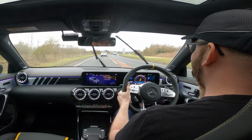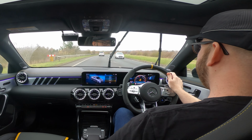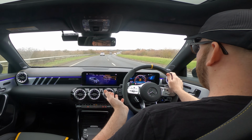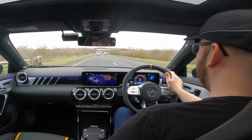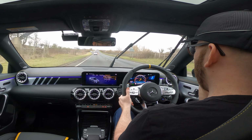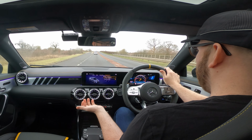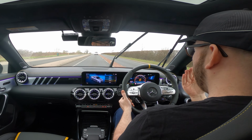So you get the dramatic acceleration, of course, but we just flip it into comfort mode now. Valves are closed. This is kind of what the car sounds like on the motorway. So I wouldn't say there's any drone at all, really. If anything, I can just hear road noise. It's pretty silent. It's ever so slightly louder than stock, but if we turn the button on, now you can hear a little bit more of the engine.